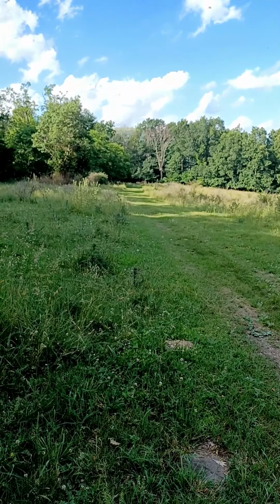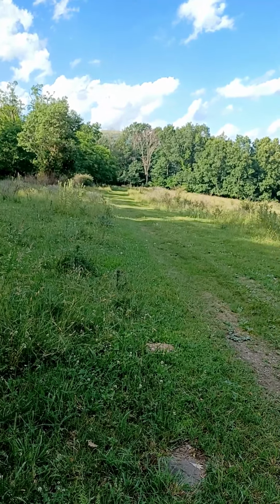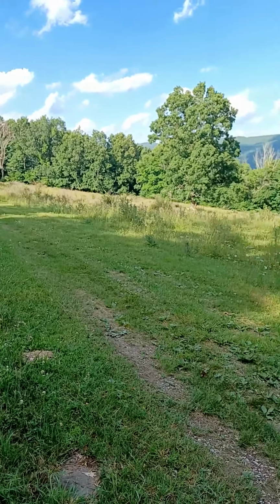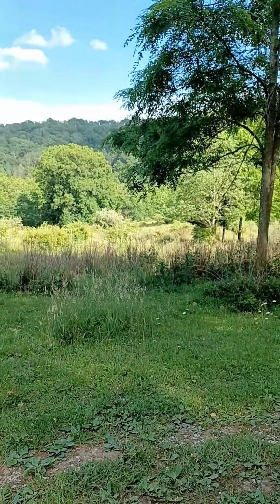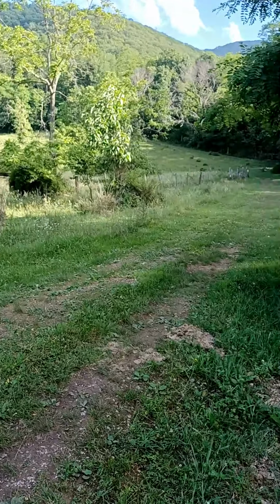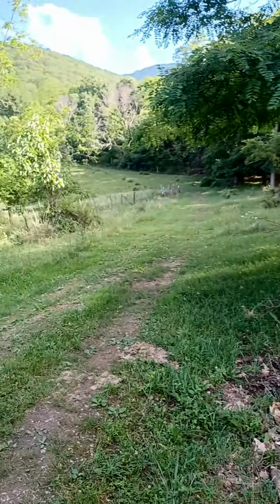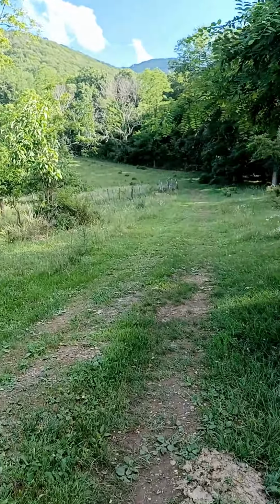Hello. I would like to share with you a place that I have gone since I was a little girl. This is an off-grid cabin and property up in the mountains of West Virginia that my family built. It's completely off-grid. There is no cell phone connection up here. And I just wanted to share what it's like.